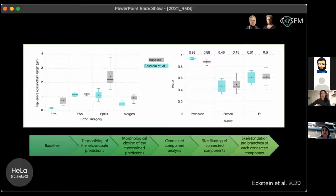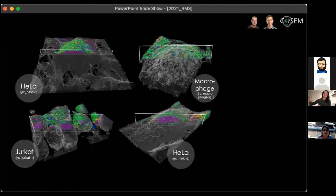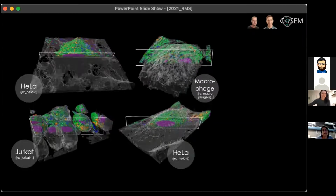So we used these refined microtubule predictions, which were actually skeletons up to this point. We then artificially expanded that skeleton to create a tube that had an inner radius of 6 nanometers and an outer radius of 12.5 nanometers, which would be consistent with experimental measurements of microtubules. And then we combined all of these predictions and refinements and were able to get very nice segmentations for a number of the organelles. So I'm showing you the results of those segmentations here.